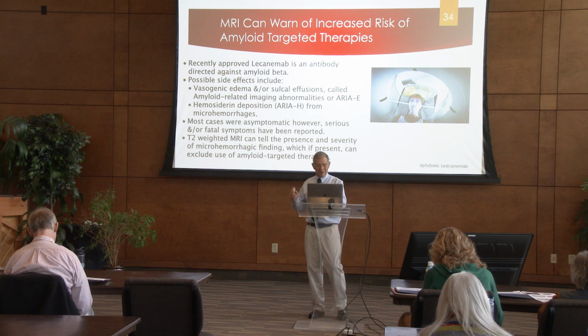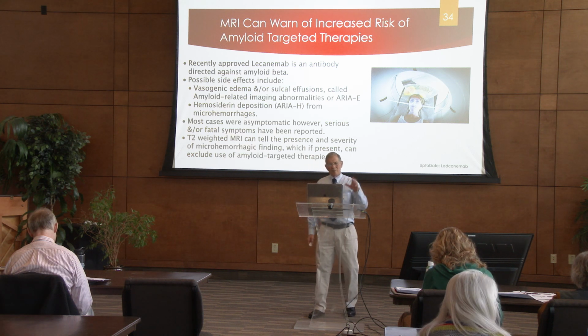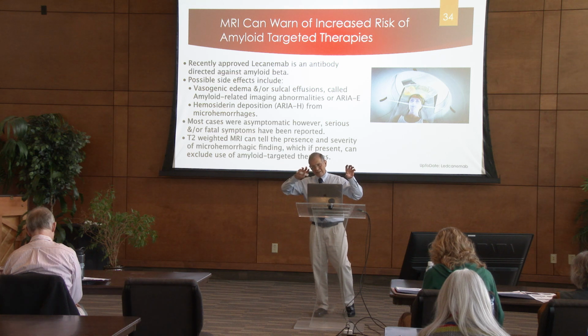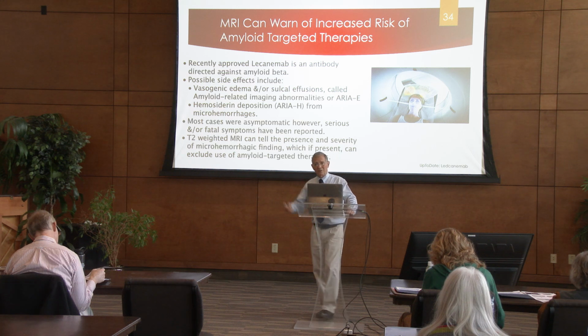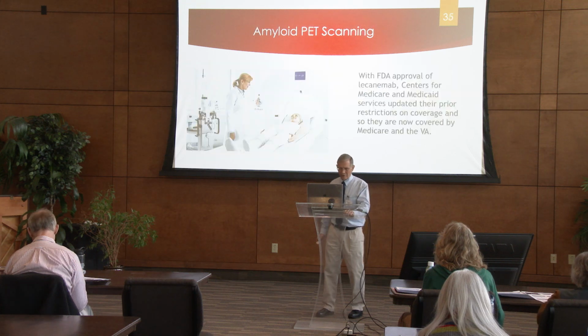amyloid targeted therapies. So what's happening is, because the FDA has approved this drug, you have to be sure that it is safe to give the drug, and the MRI can help do that. And because of this, it's easier to get insurances to pay for the scan.